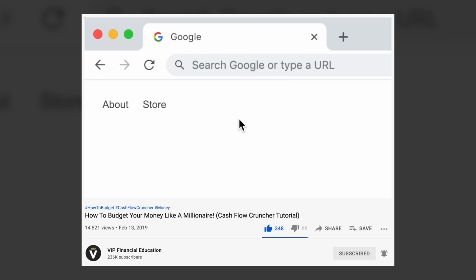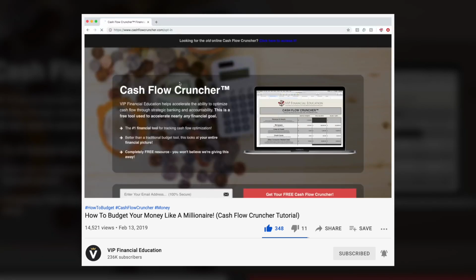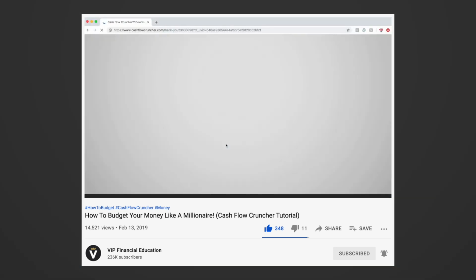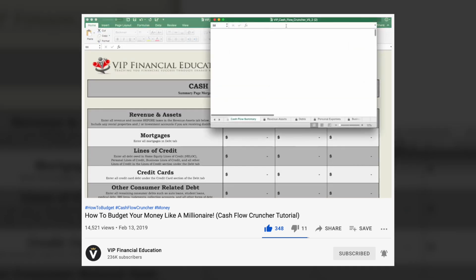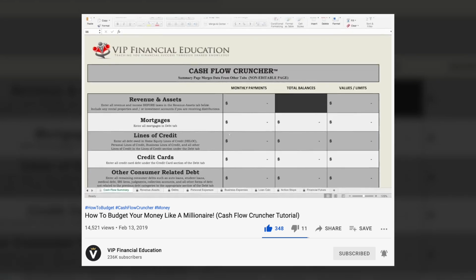The first thing you'll do is in the search menu, you'll go to cashflowcruncher.com, which will take you to the download page. Simply type your email address into the field to claim your free copy and go ahead and select the red button. Immediately it'll pull up the download button, which will open a new Cashflow Cruncher spreadsheet. Now you can see I've already got a copy open and enlarged here for you to see.